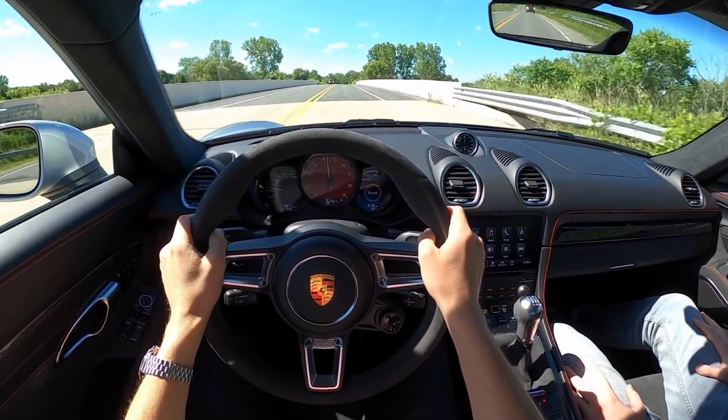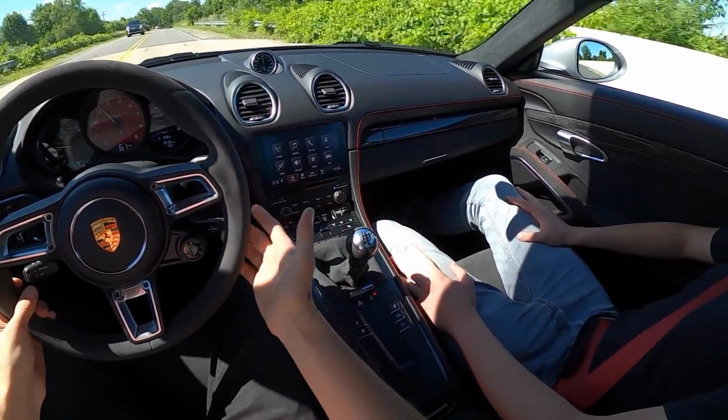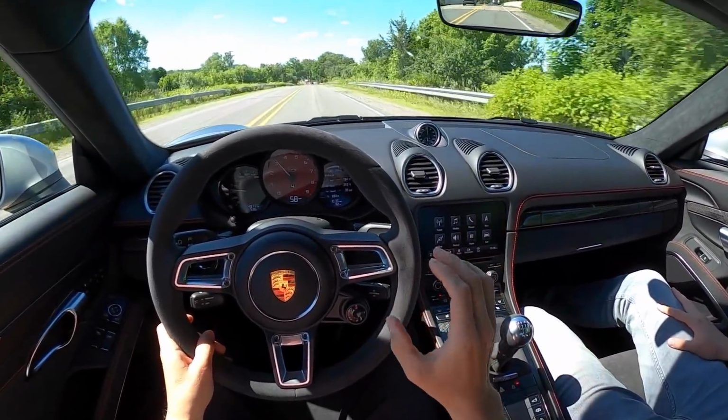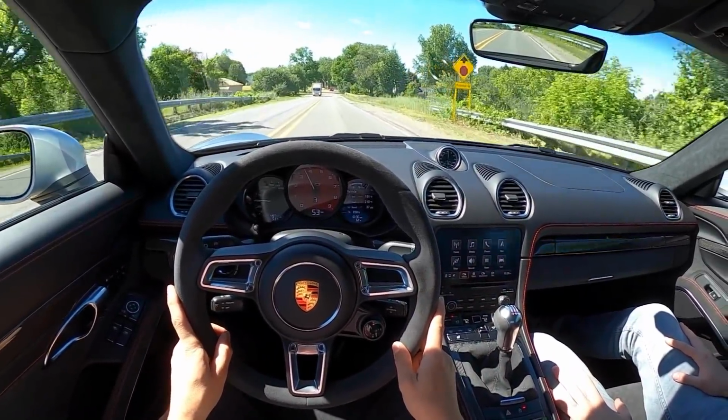Let's put it in normal. What was that? So this is everything in soft, exhaust, and quiet. Oh, okay. You lose auto rev matching. Gotcha.